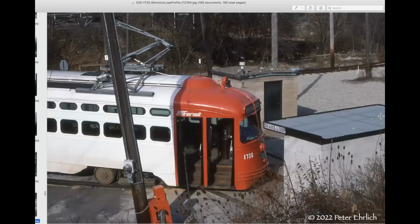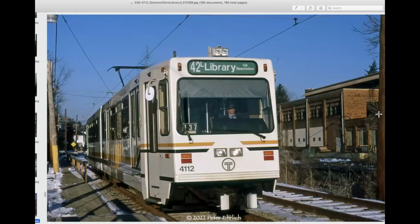This is car 1730 after it had its psychedelic paint scheme repainted, or I should say painted over. That's not a Simmons Loop, that's a Drake Loop. Sorry, it's got out of order. Okay, anyway, this is also a Simmons terminal.